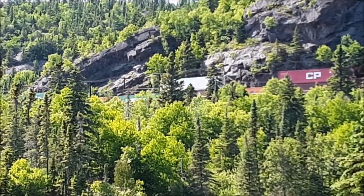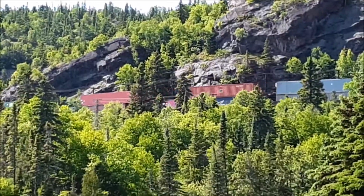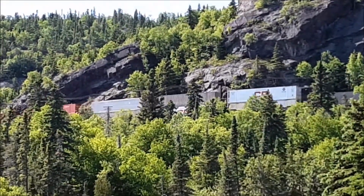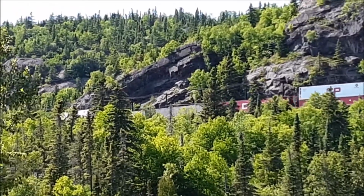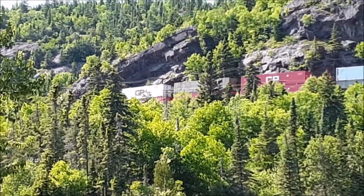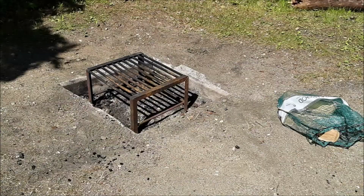I'm gonna do the Overlook Trail tomorrow. I found it. At first I thought that was a highway making all that noise, but train. It's a long ways away from the campsite though. And that's a Canadian train.